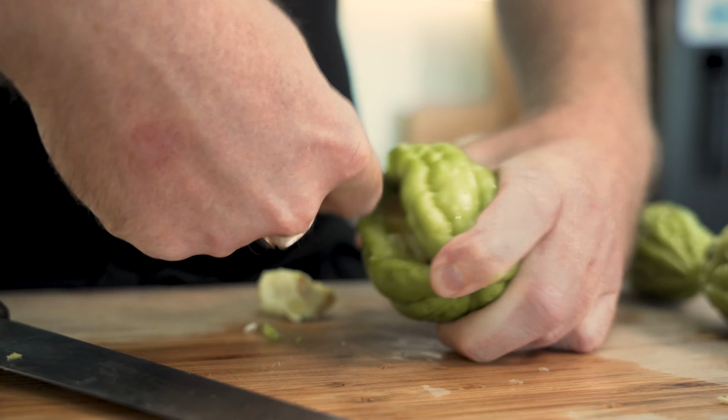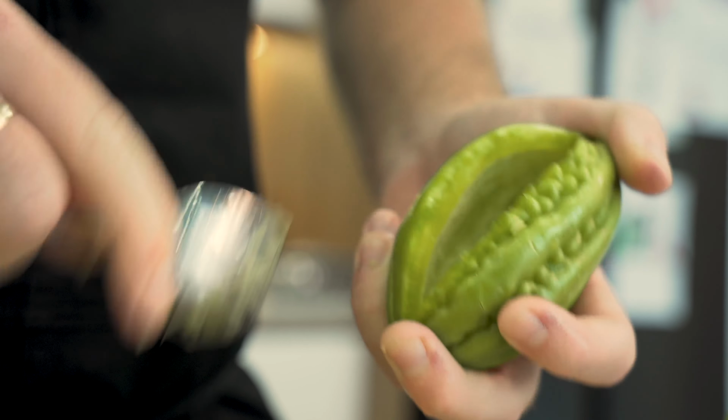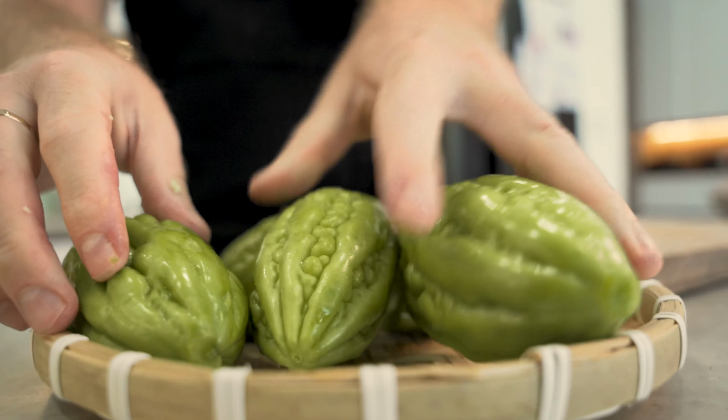You want to try to scoop it as carefully as you can. If you're really rough with it, it'll kind of open up as you cook it. Okay, that's it. Here we go. Now we got all of them prepped. So what did we learn about bitter melon so far?